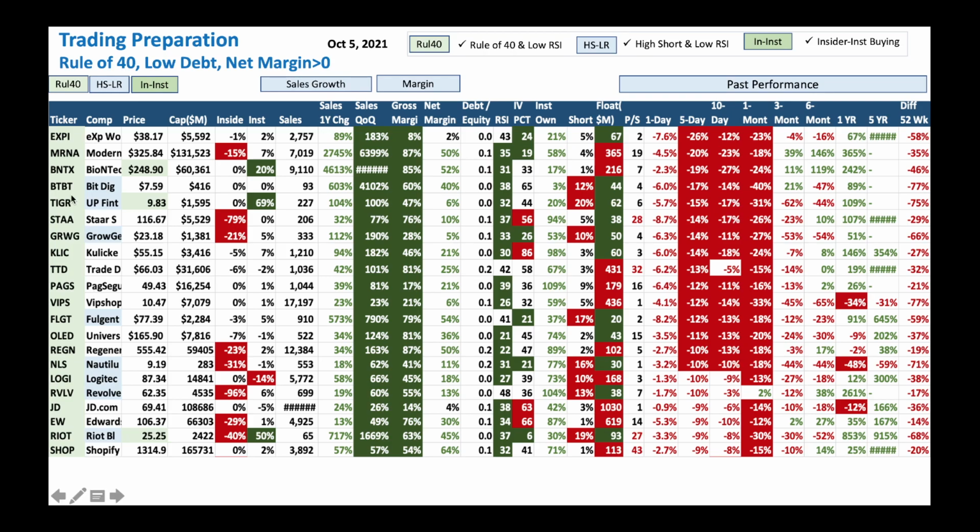So with that, this list is for you who want to be a little bit safe. Look at rule of 40, strong sales growth and gross margin, and also low debt. The company that can withstand the time and really stay solvent, and also net margin positive. So these companies will tick the list here. I think we should take advantage of this huge big drop and scoop up some quality names like the ones which are shown here.